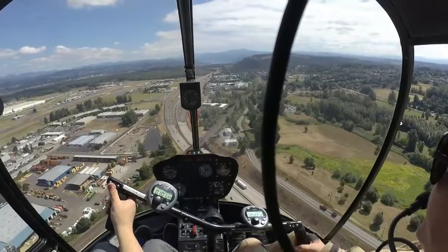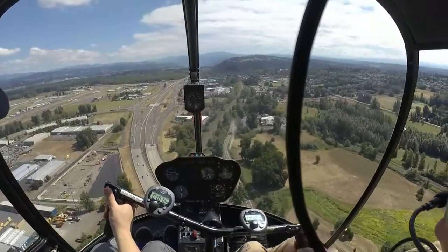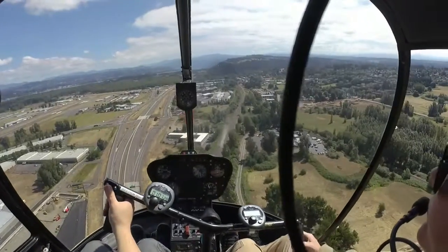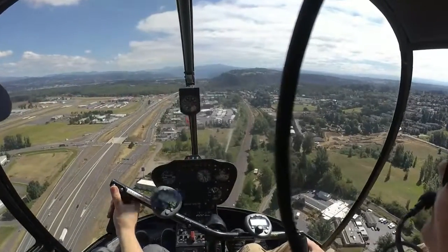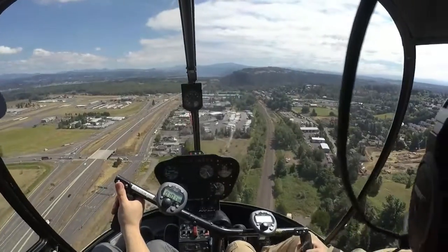Go between Motel 6 and the Animal Shelter. Dog shelter. A little bit more to the right. Little more to the right. 9 Romeo Victor. The Animal Shelter is to our right here. Motel 6 right in front of us. We want to be between them. Okay, normal pattern. Start your descent early.